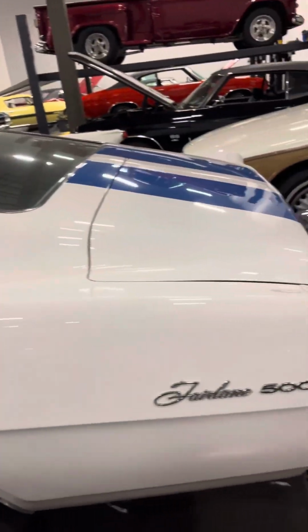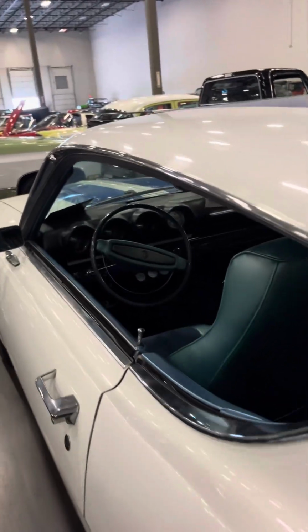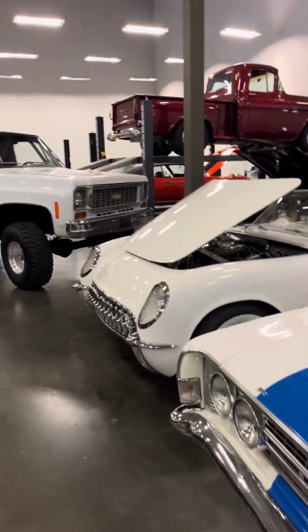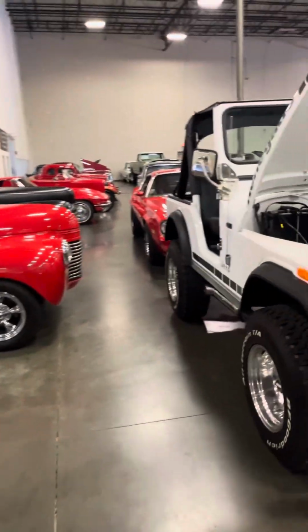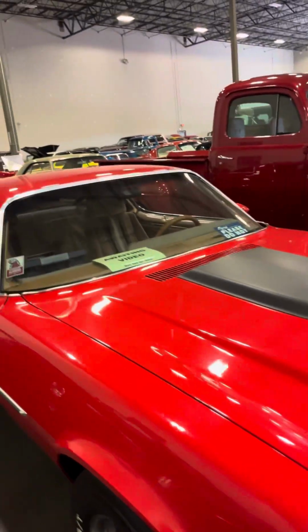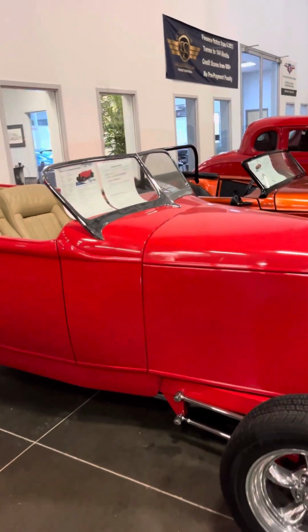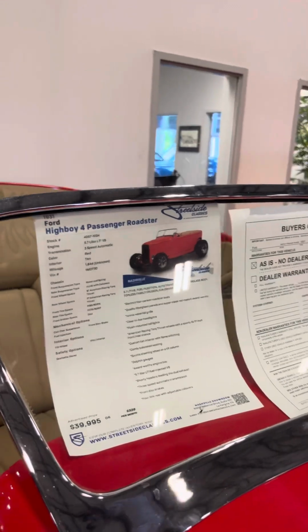Ooh, look at this. Look at this Ford Fairlane. You don't see this car too often. Wow, right? I don't know about the race shifter. Okay. Last roll. Let's see here. Whoa, look at all this. Wow. What do you got here? A highboy for 40,000.